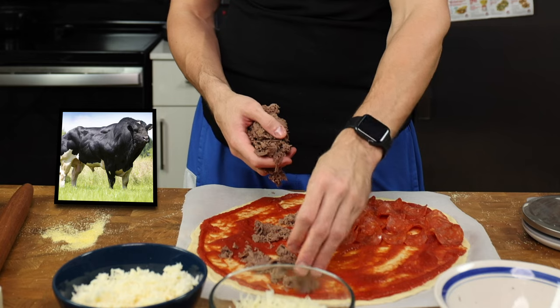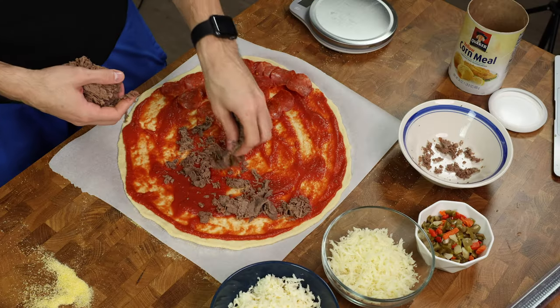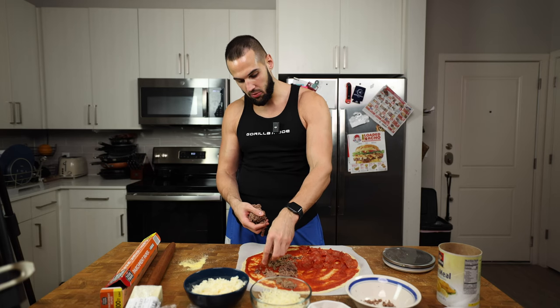It's also important that you really get your beef super shredded. You can see this is just falling apart, and that's exactly what we want.